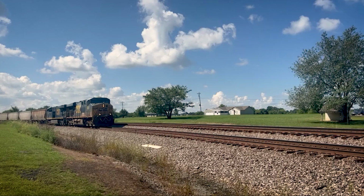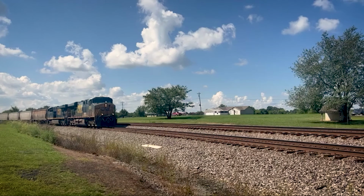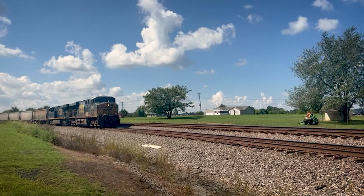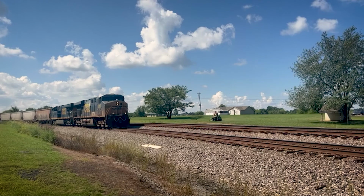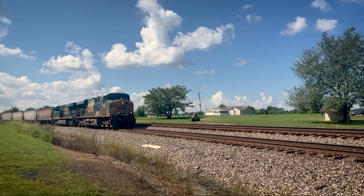All right, he's got a green. He should be leaving here momentarily. There he goes. L391, the local that runs between Caskey and Hopkinsville, Kentucky, and Madisonville, Kentucky, at Atkinson Yards.